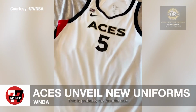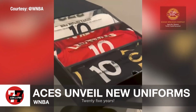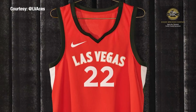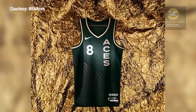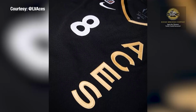As the WNBA prepares for its 25th season, the league and Nike collaborated to unveil a new uniform collection. The Aces Nike Explorer Edition includes a home white and away red jersey with Las Vegas across the front with the player's number below. The Aces Nike Rebel Edition plays off the team's nickname, giving a feel of a playing card with Aces down the player's left side and number on the right. The new gear is available at Nike.com.